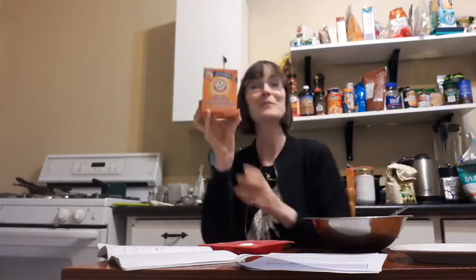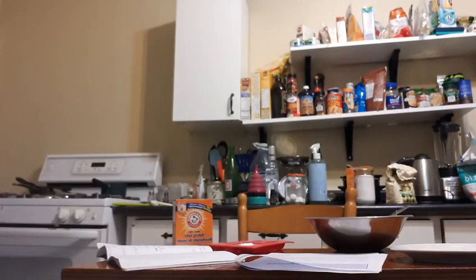So basically to make your own cleansers, you need three things, and you will be able to clean your bathroom and your kitchen and your floors and your windows and mirrors and your toilet and all of that. Just three things. The first one's baking soda. The second one is plain old white vinegar. And the third ingredient is Castile soap.